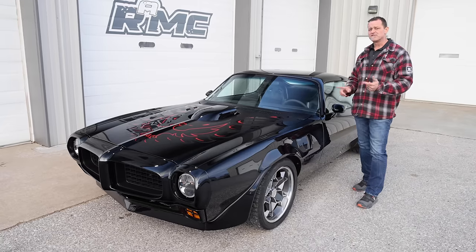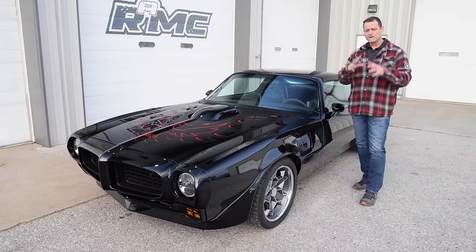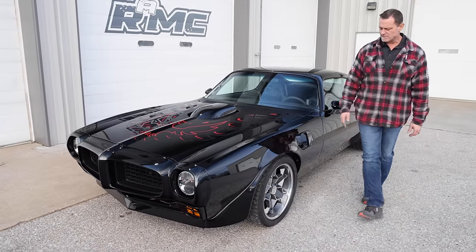We have tons of pictures, videos, and everything all online on our website, YouTube, Flickr, you name it. Blow up and see all the details that we have on this beautiful LS3 Pro Touring car.